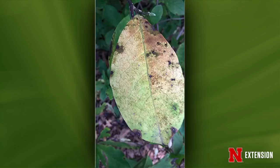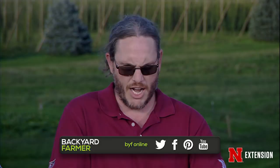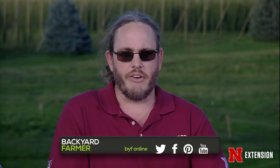As I zoomed in on some of the pictures, I saw some kind of fruiting bodies inside of those lesions, which is typical of Phyllosticta. But really, to be certain, I would need to see a sample. So I would encourage them to send a sample into the diagnostic clinic. But regardless of any of our fungal leaf spots, this time of year, control is not really going to be necessary, typically. The plants are slowing down, getting ready to go dormant.